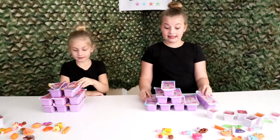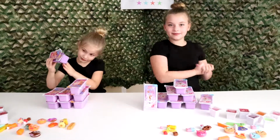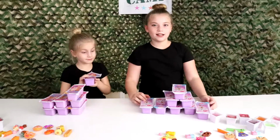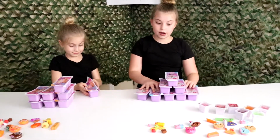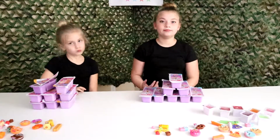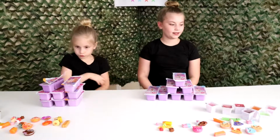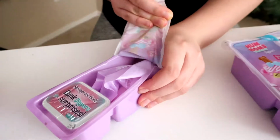We're gonna open these. We're gonna keep track of their codes, and we're gonna tell you their codes at the end. And we're gonna try to figure out what's going on. We don't think we'll have the whole set, because there are more num-num containers than what we have here. But we've already gotten some duplicates, so we're confused. So let's just open and see if we can figure this out.